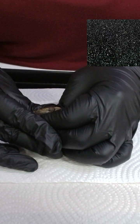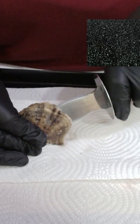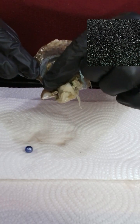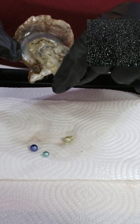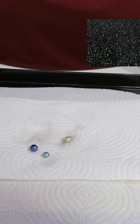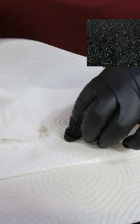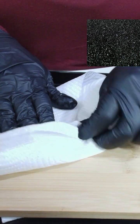Right, Melissa, your oyster. Light pop there. There's your mother of pearl. Ooh, one, oh look at him. 1, 2 and 3, and you have got triples. Three pearls in your oyster.